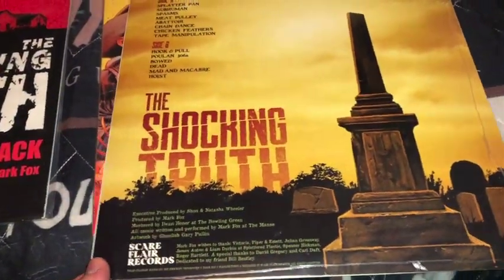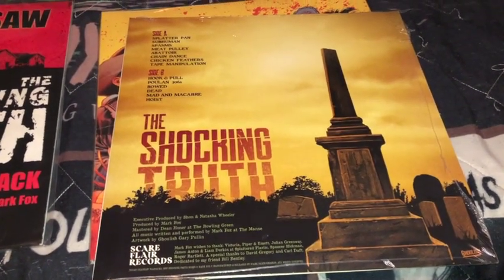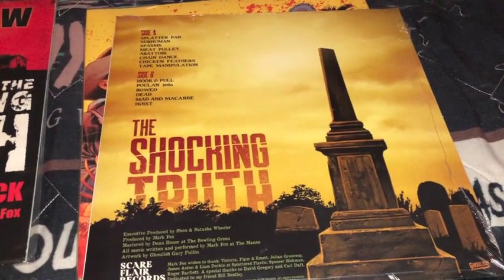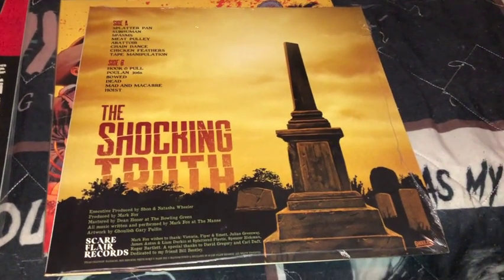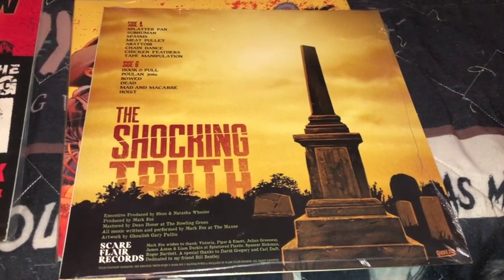This one's still sealed. I'm not even going to open this one up. This was very cheap. I actually got this on Amazon. I think it was about 25 bucks. So if you guys are into this kind of stuff and you want to pick this up for your collection, I'd go check it out now before it's sold out.